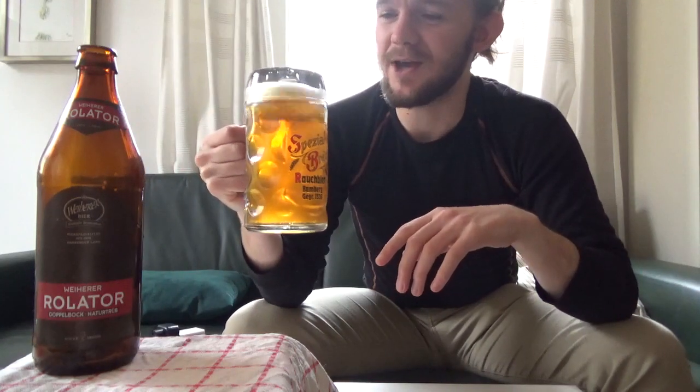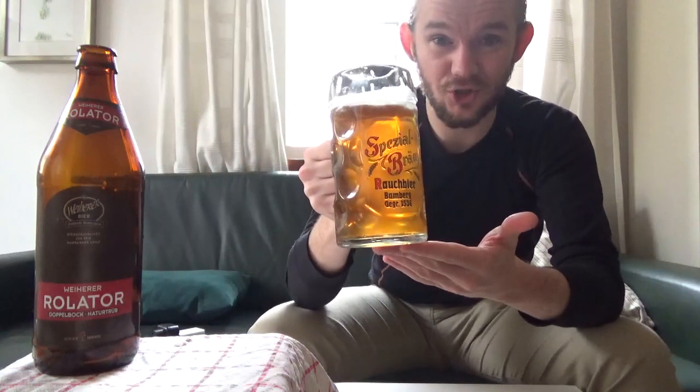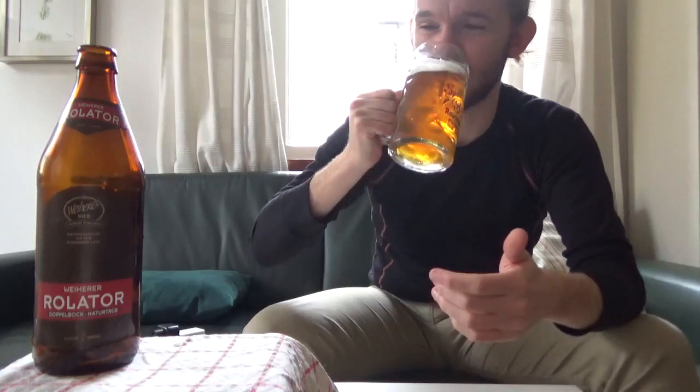So this one is the Rolator, a Doppelbock beer at 8.8% from Brauerei Gasthof Weiher in Weiher, just out to the west of Bamberg here in Franconia in northern Bavaria in Germany. Let's get stuck in. Slange, Skål, Prost.